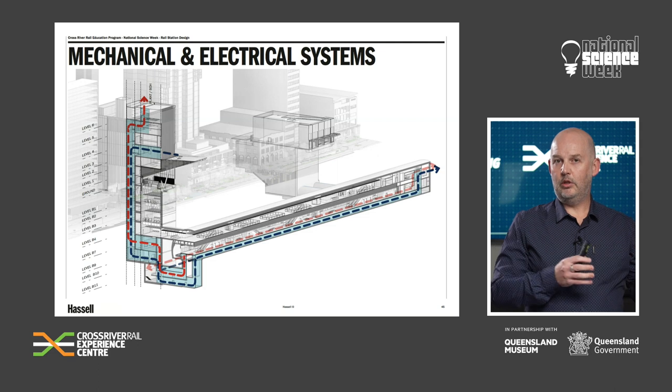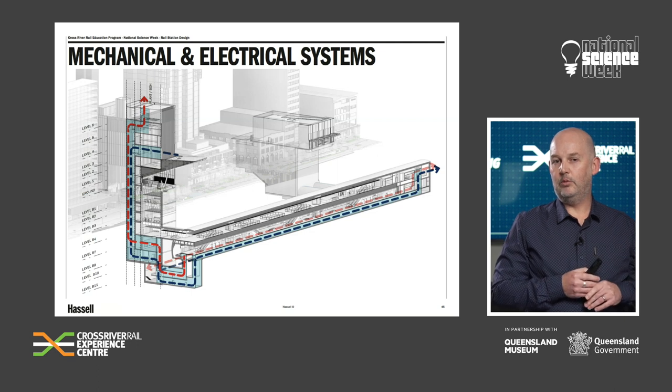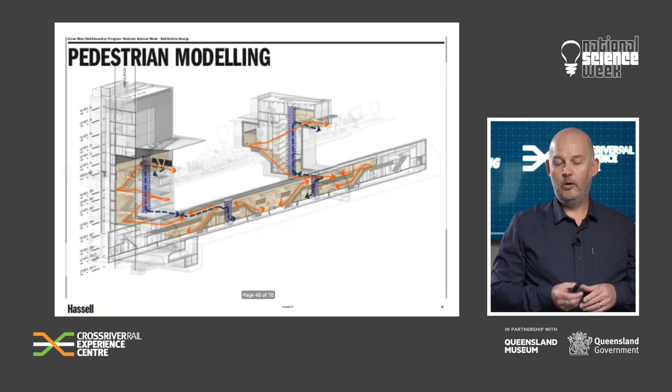They push and pull air through the station in and out of the running tunnels depending on what the operational mode is. So the blue line is the supply air route that pushes fresh air into the station and the running tunnels under an emergency mode. And the red line is where we actually extract smoke out of the running tunnels and out of the station in a really safe way if there is an emergency in that environment.